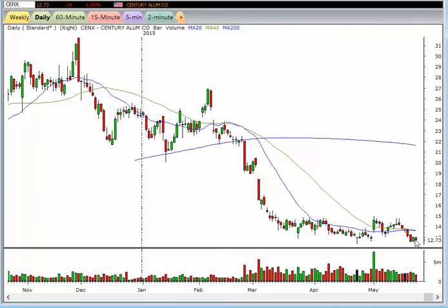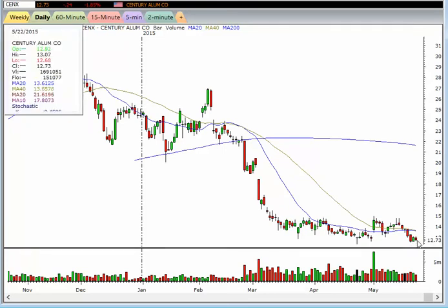Although right now, because of the extension, the hold here, and the retest of this area, if you want a low risk trade, one thing is to look to buy it in this area here and keep your stop real tight at the 12.30, 12.35 area. So you're only risking 35 to 40 cents.